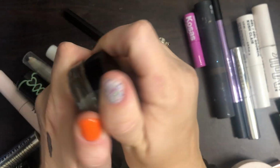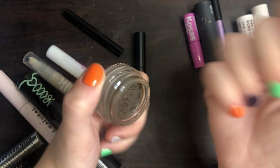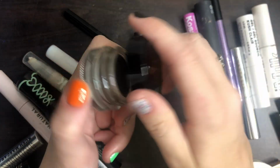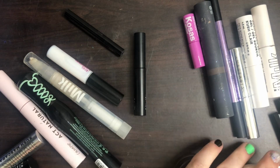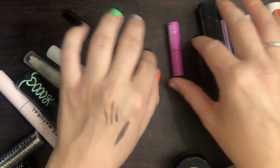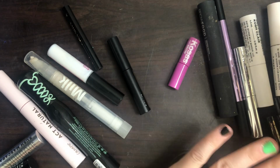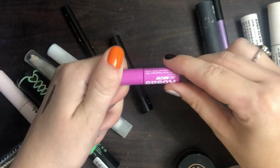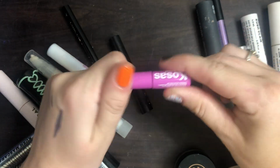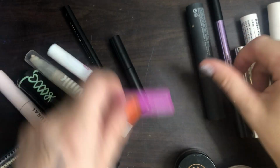I have a brow pomade from ABH. Obviously, you can see I don't use brow pomade that much, but this is in the shade medium brown as well. I just ran out of my brow pencil from ABH, the Brow Wiz, and that's also medium brown. That's my color. I've got a clear brow gel from Kosas that I got in that try out the store box that I did a video on.